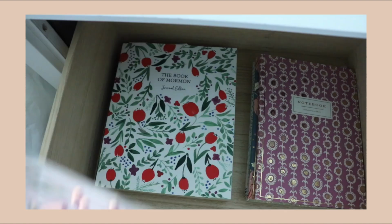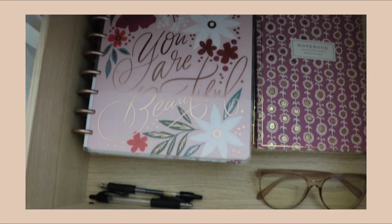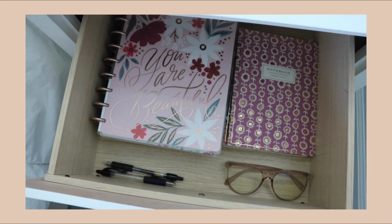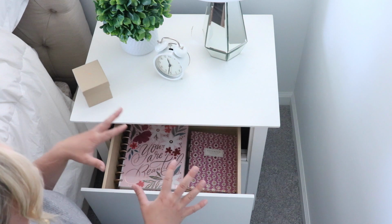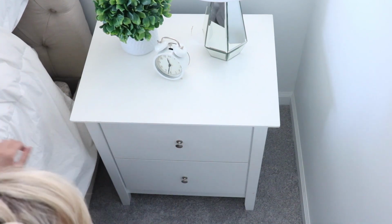And then notice too that I did not use any special organizers at all. I just kind of laid things out nicely. And I don't need organizers. It saves money. You don't necessarily need special organizers for every single space in your house.